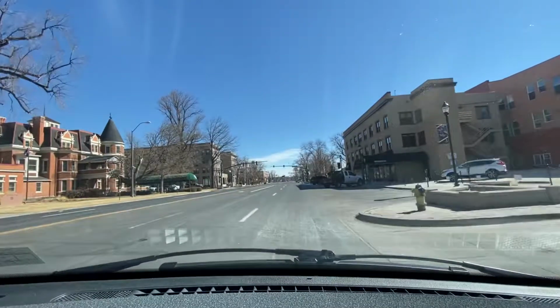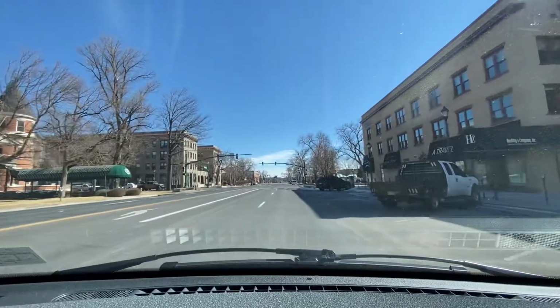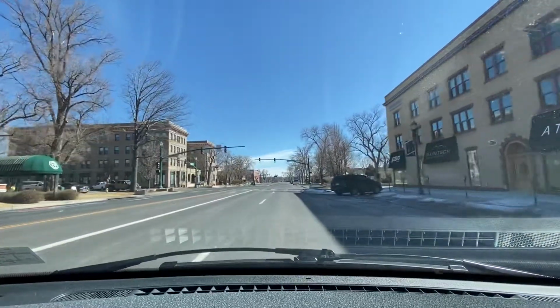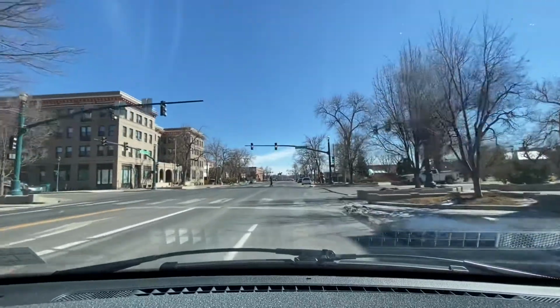Look at this building on my left. Look at the architecture. Look at the style over the windows. The style on the cap. What is that? It looks like a funeral home. I'll be honest with you. Let me see. I can't even tell what it is.